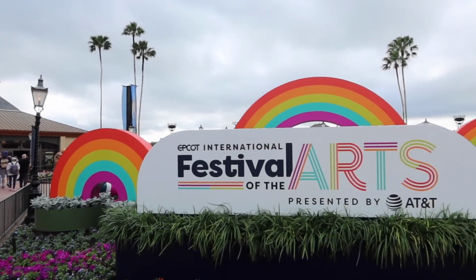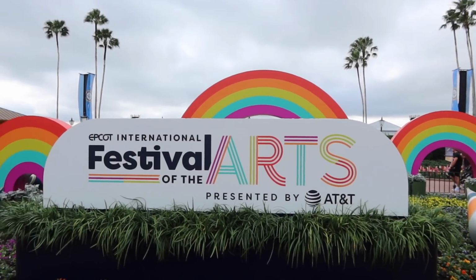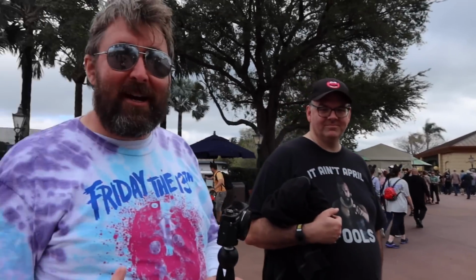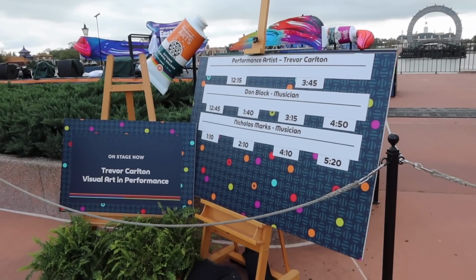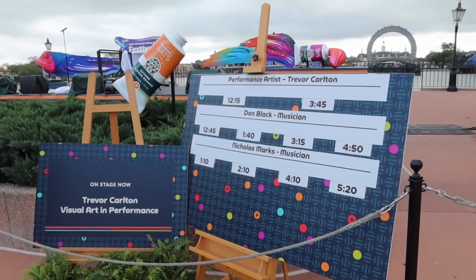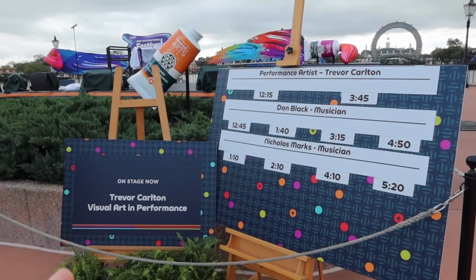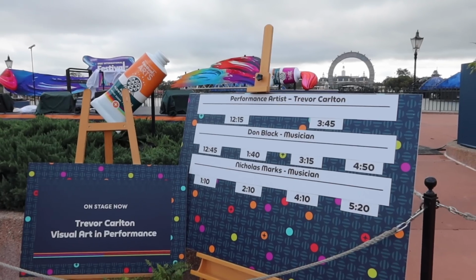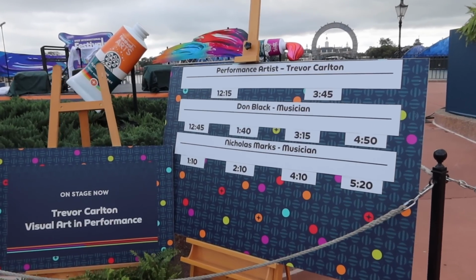And here we've got the beautiful rainbows, but we are gonna see one of my favorite performance artists in just a few minutes. Oh yeah, I got the photo. Now, one of my traditions is doing the paint by number mural, but since I got here around the time that Trevor Carlton is about to perform, and I love him, he does this really cool performance art, and then he'll sell the painting that he did at the end of the performance. Let's watch him because he's great.